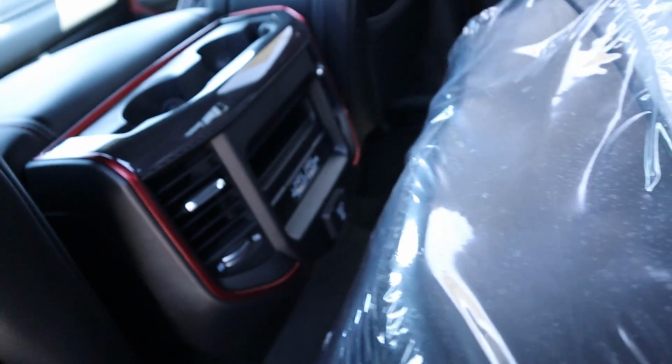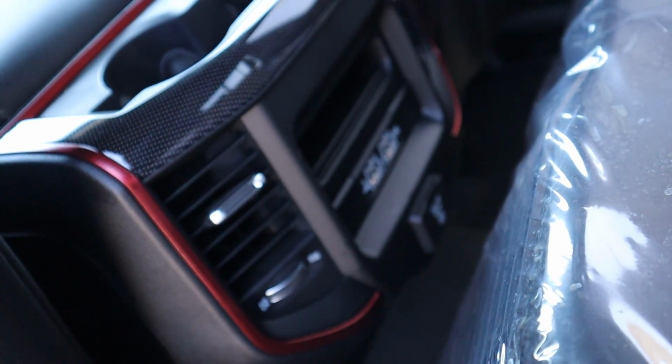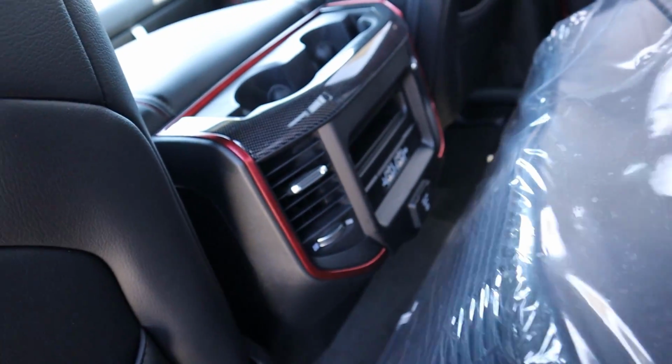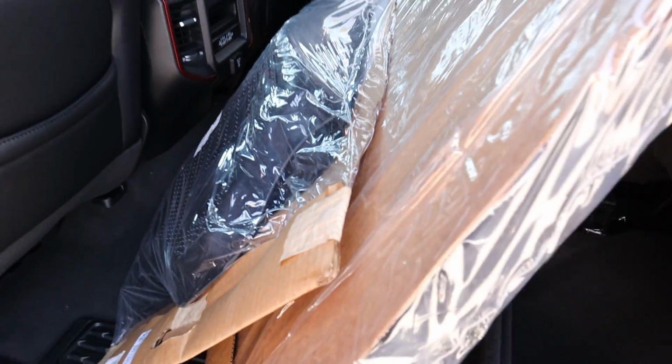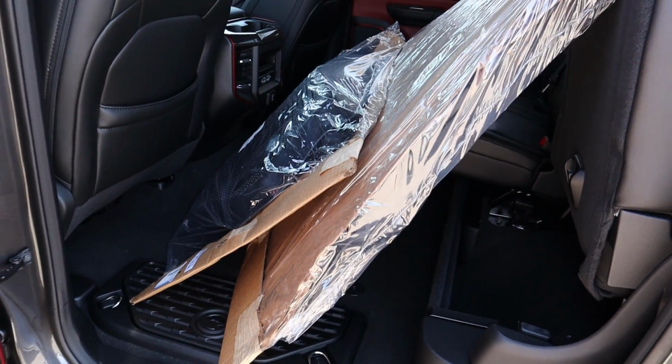And then you can see over here, we've got the power outlet with some USB, USB 2s, some vents, more of that black trim with the cup holders and rubber floor mats because this is an off-road truck, so no cloth floor mats for you.